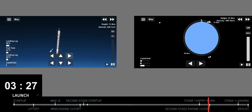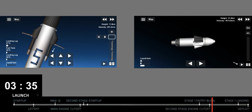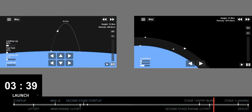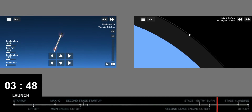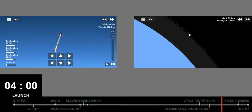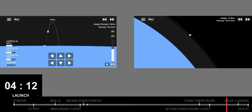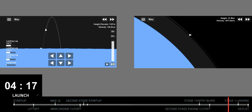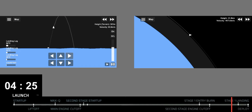We are now currently slowing down the first stage. This burn is expected to last about 30 seconds. Stage one engine burn shut down. Stage 2 FTS is safe.